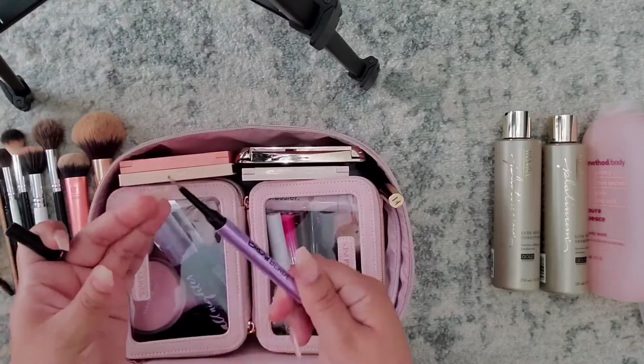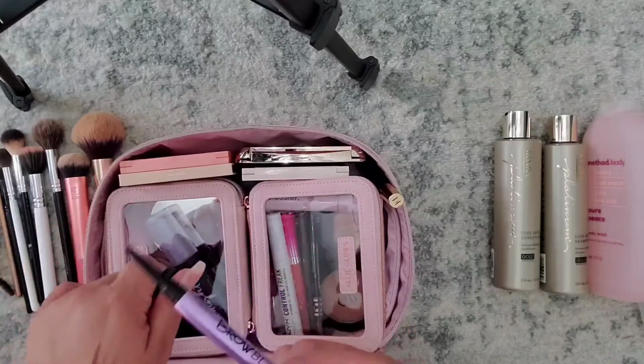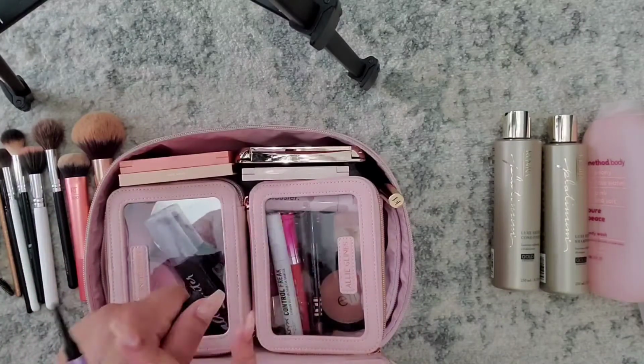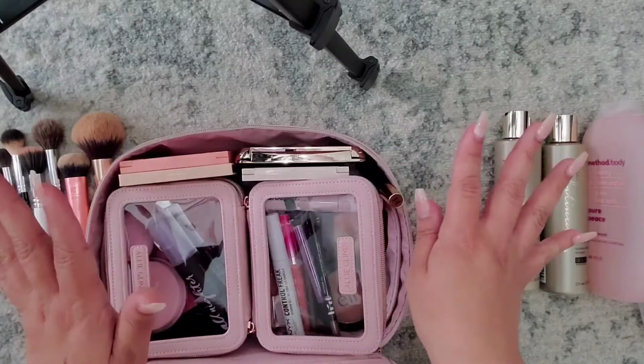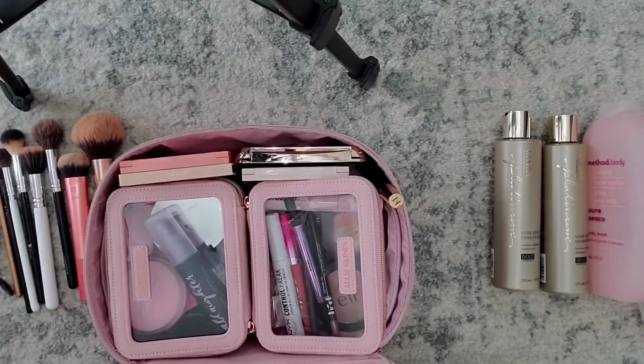This is more why I grabbed it, because it's like a new pencil. I've never used it. Or, I mean, I've used it a couple times, but I knew that I would have a ton left. So, it's a very nice combo. I think that'll be a really good addition instead, so I don't run out of brow products. That would be really great.